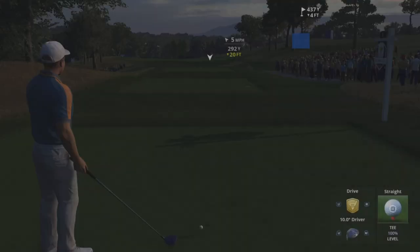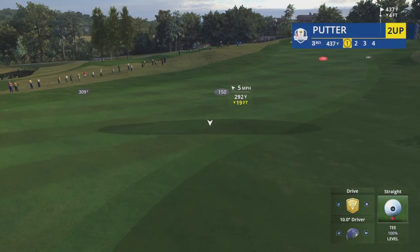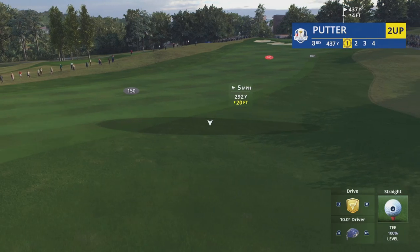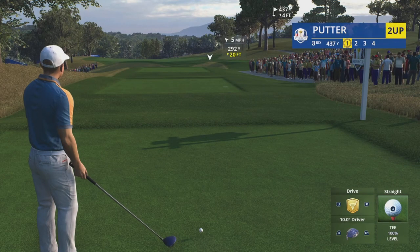Number two. I just realised it's not a match play situation. Oh, it is. I'm two up. I do apologise. For a second there, I thought it was a stroke play round, but it's not. It's match play. It's what we want.